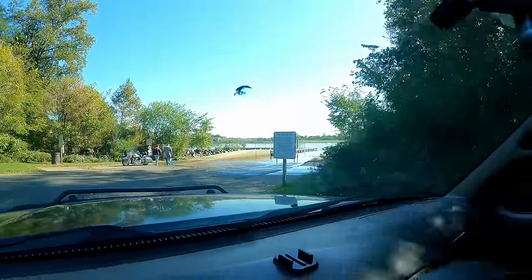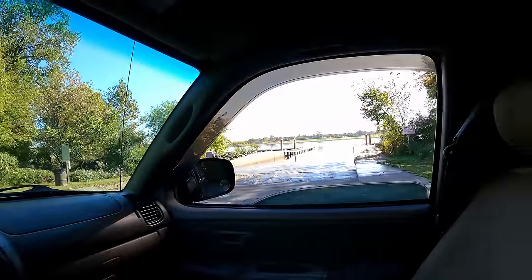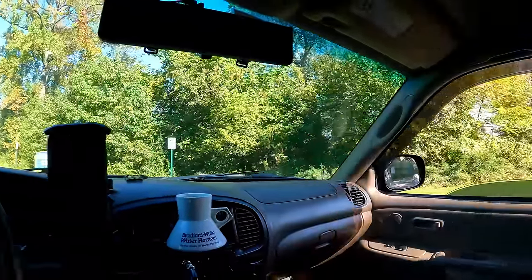Oh, look at that. The docks are still in. High tide, we're mid-October. I'm surprised they're still in.